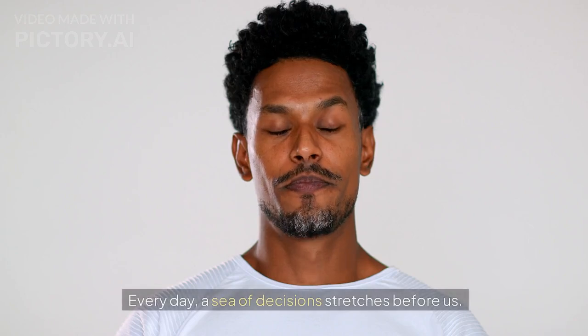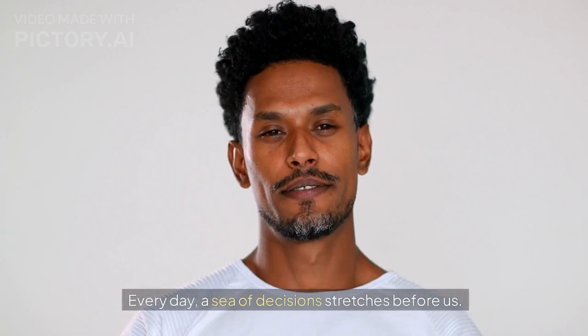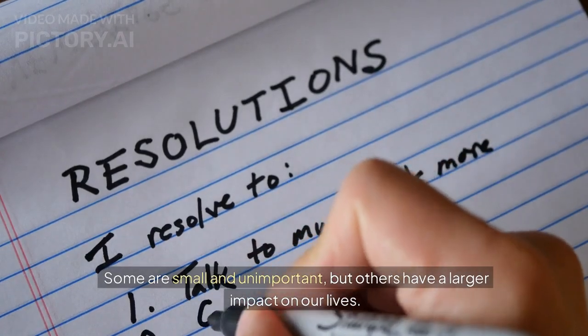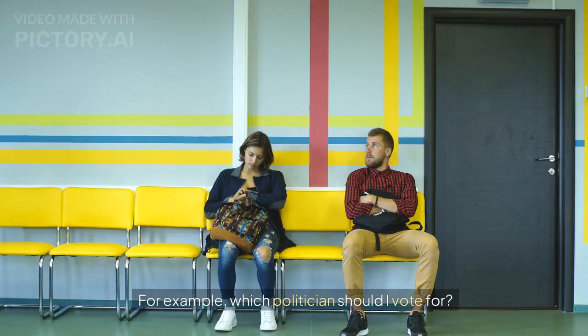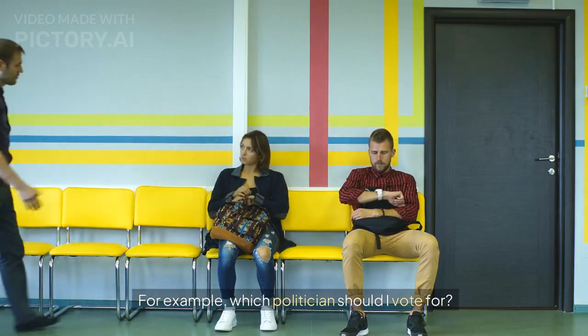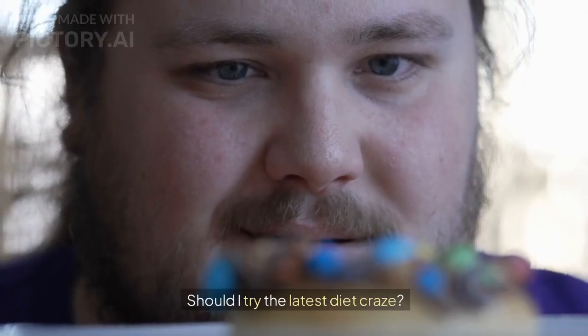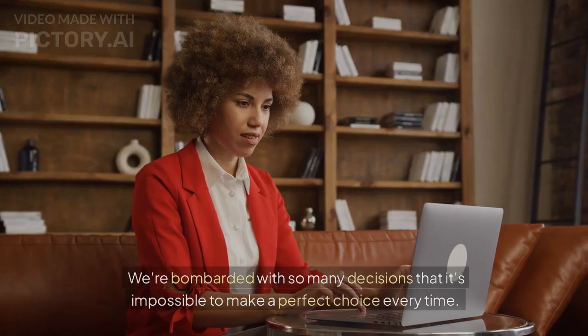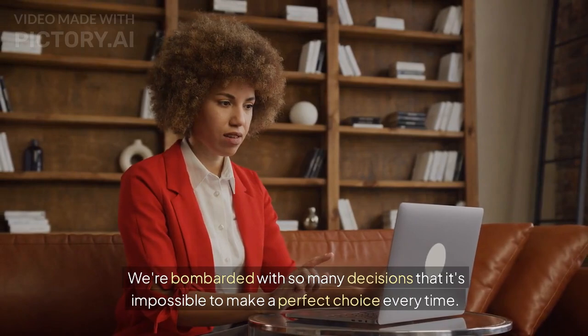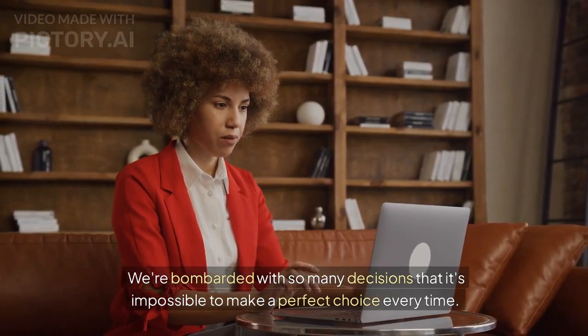Every day, a sea of decisions stretches before us. Some are small and unimportant, but others have a larger impact on our lives. For example, which politician should I vote for? Should I try the latest diet craze? Or will email make me a millionaire? We're bombarded with so many decisions that it's impossible to make a perfect choice every time.